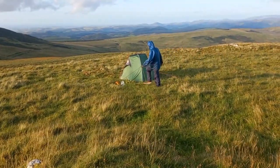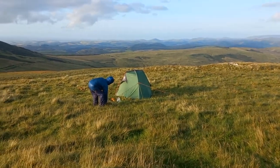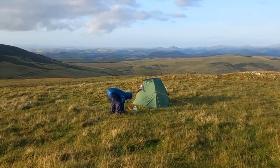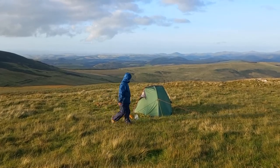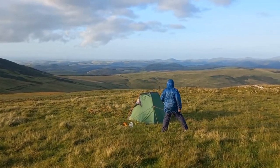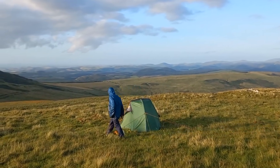Putting loads of extra length on there because that's what you want when it's really windy, you want a long guy line out. You don't want a little short one that's pointing down, pulling down. You want a nice little bit of give in there as well. Work with a tent. Move it, baby, move it. Work it. Oh, yes. Toodles.